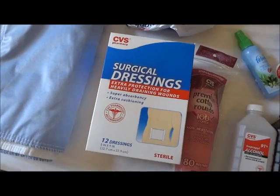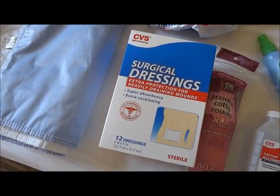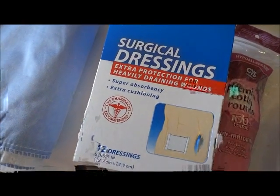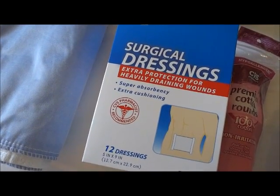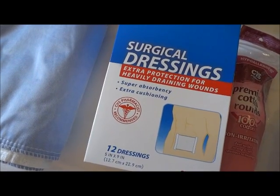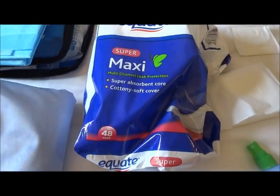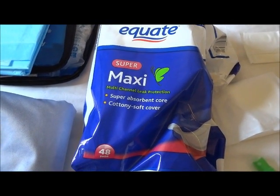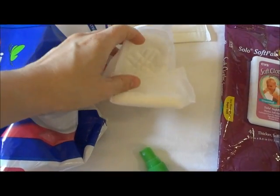Surgical dressings. Every day I have to change my dressings. I know some doctors recommend doing it twice. I actually only do it once. These things were insanely expensive. For a box of 12, they range between $10 and $15. So what we ended up using later, and my doctor actually recommended it, was maxi pads, which sounds kind of gross. But if you look here, I have one that's semi-open. It's pretty much the same thing.